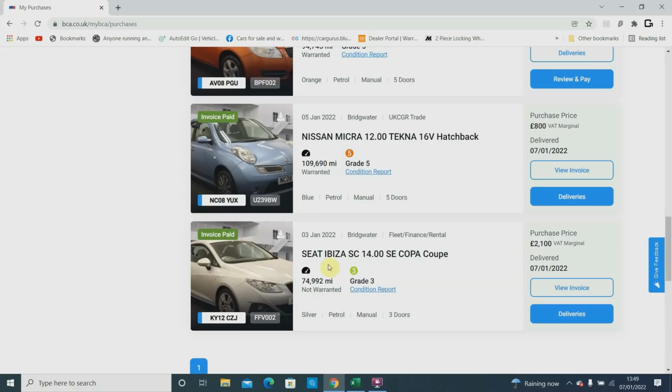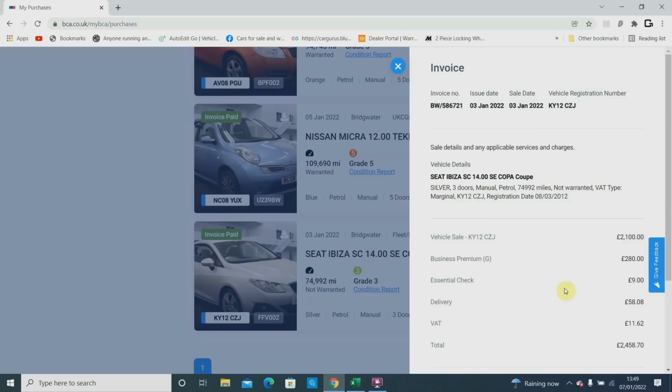So some of you saw the Seat Ibiza that I won in the last video. That was one of the first ones I won and I let you know about. We were quite surprised because I got it at £2,100, which is really good value for money for that. If we look at the invoice, with the business premium fees, a business check and delivery, it's all in at £2,500. Now that was quite a good buy because that is valued at over £4,000 retail.